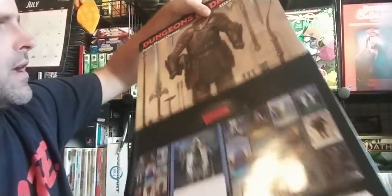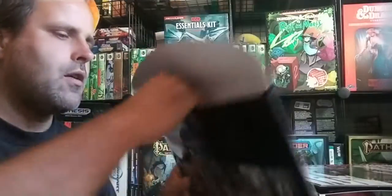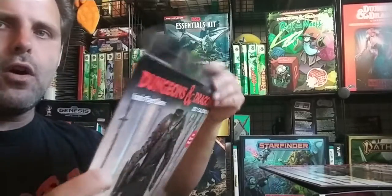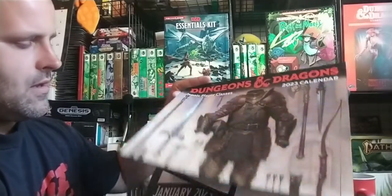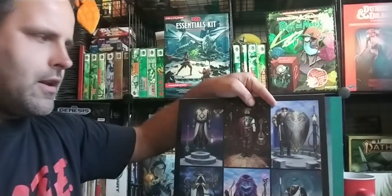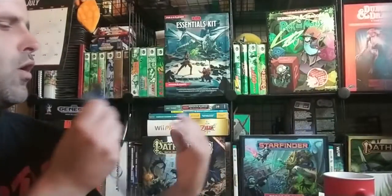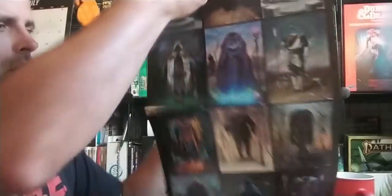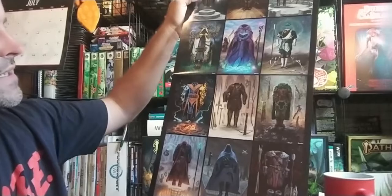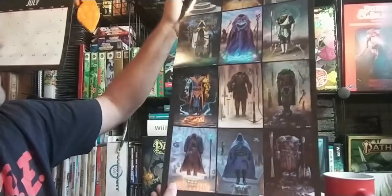And I flip it over, and there we go. And put that on top of my coffee cup for now. There is nothing else inside the envelope for it. Take it off my coffee cup because coffee cup stain. And then in here there's a hardening cardboard that hardens it, as well as a poster which has all the armors from the calendar or clothes for each character class, or at least 12 of them, not Artificer.